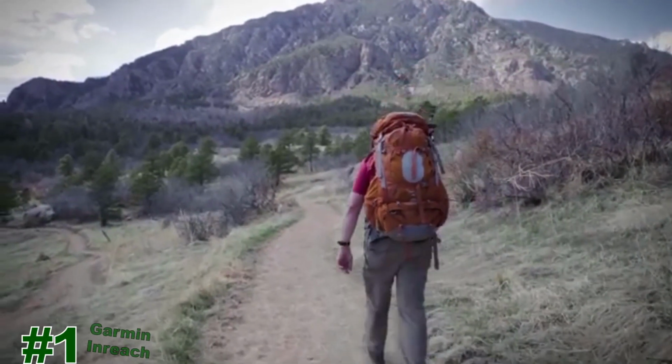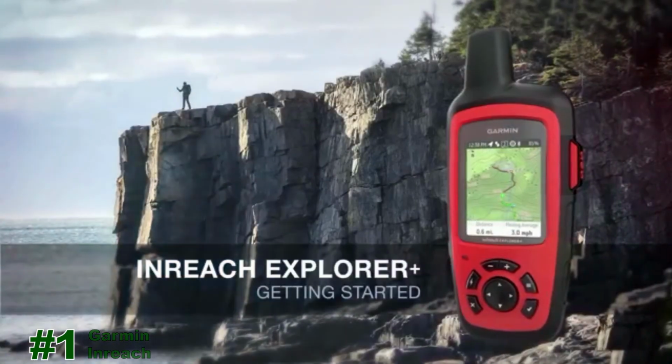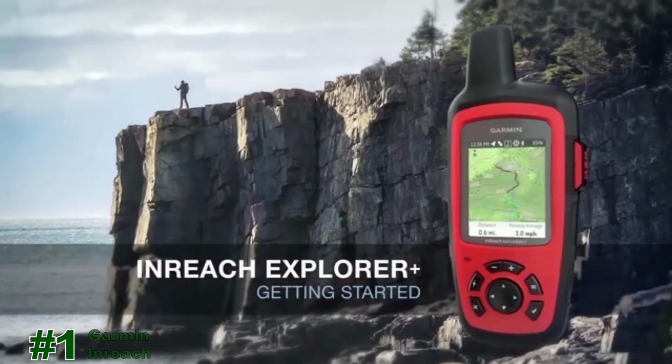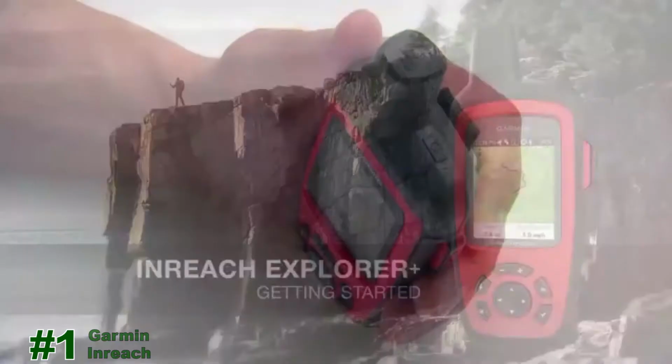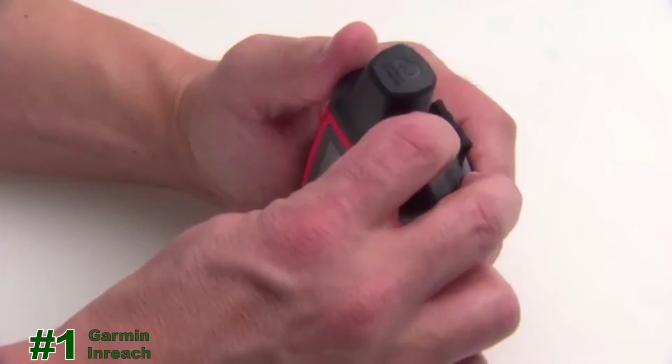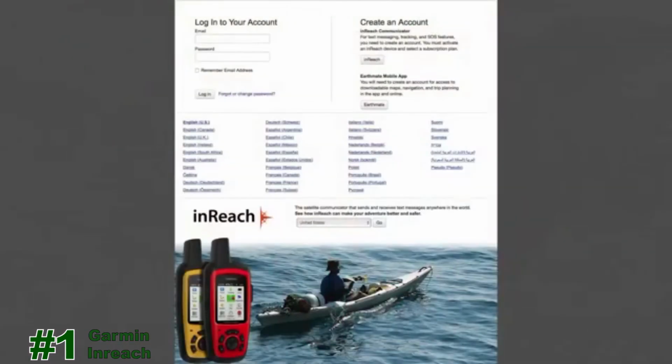Communicate with ease and hit the trails with confidence with this rugged handheld device. In this video, we'll show you how to activate, set up, and use your InReach SE Plus or Explorer Plus. To turn on the device, press the power button, then select Power On to view the welcome screen. You'll need a computer with internet access to activate your device.